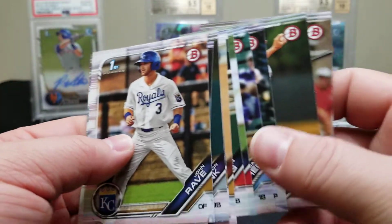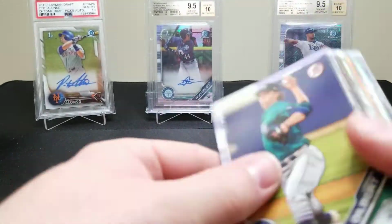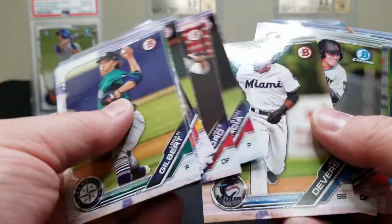All right. Paper, no parallels. The hits are always smack dab in the center of the pack. Yeah, I think that's what they do: paper, the good stuff, and then paper. All right, let's see, guys. Paper, paper, paper, paper. Okay.